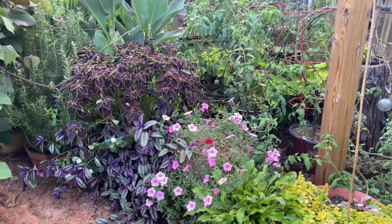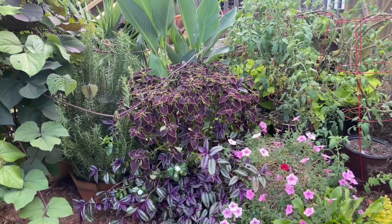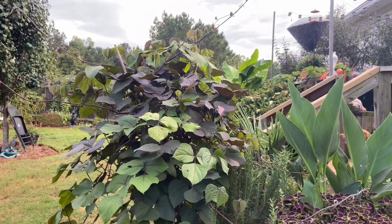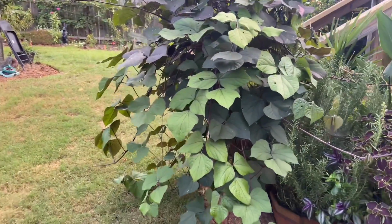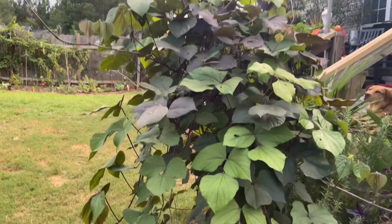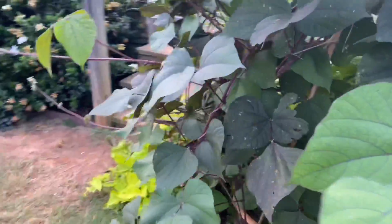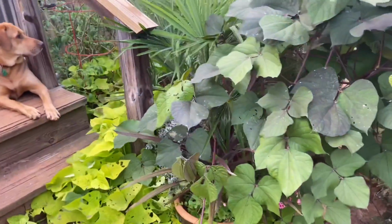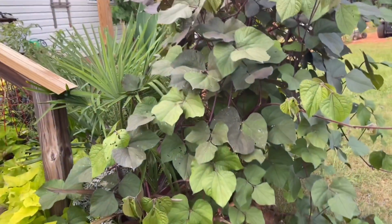There, I have those coleus there. And the hyacinth bean is not giving me flowers, but it's growing really good. I love the look, but I want flowers, so I hope that before the end of the season it shows some flowers. They look very pretty there. Then I have those sweet potato vines there.